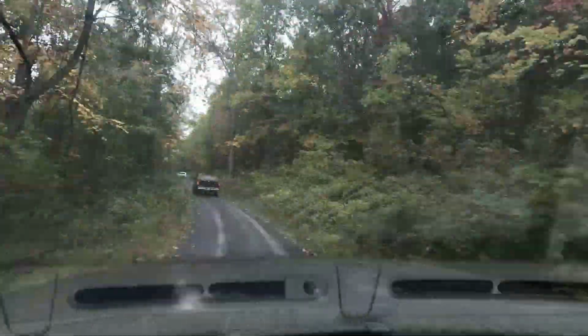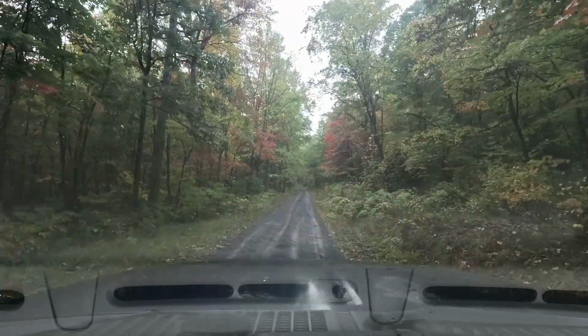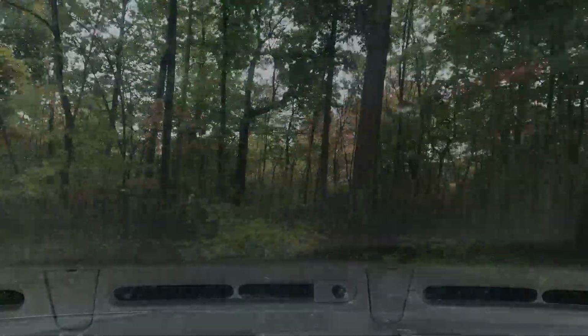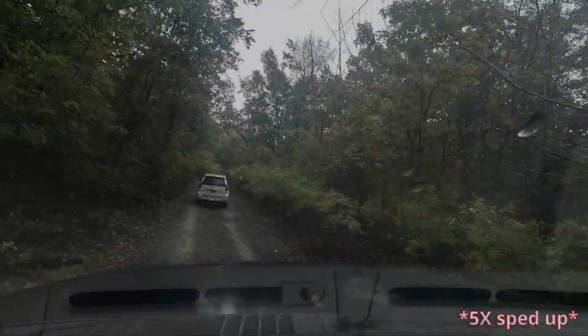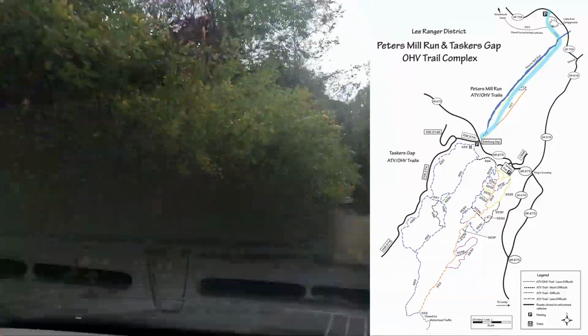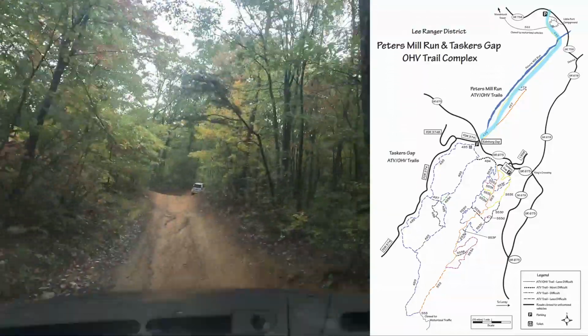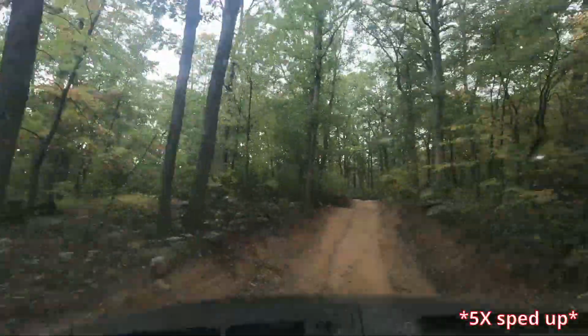And this is where we found some locals that told us that the start of the trail is actually across the road from the parking lot. So once we got pointed in the right direction, we were good, and finally on the actual Peters Mill Run trails. For reference, this is heading north on the trails, and this trail is listed as being 6.5 miles, but we later found out that it's actually over 8 miles.